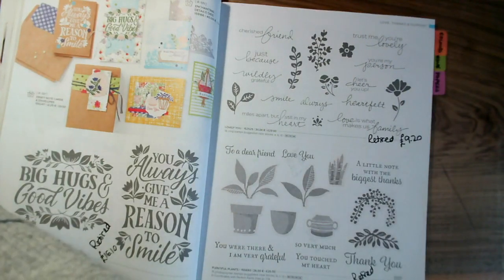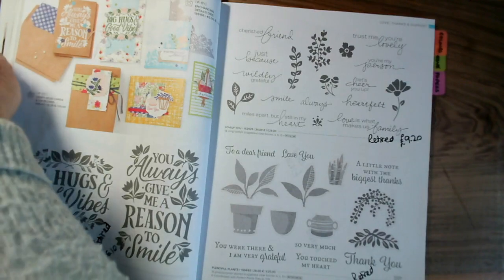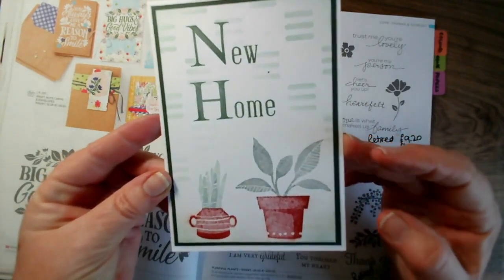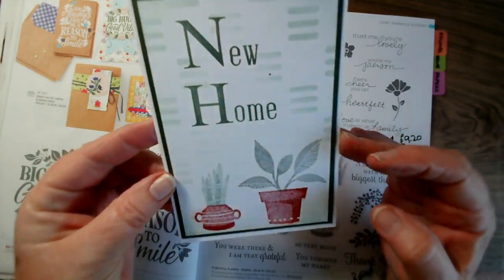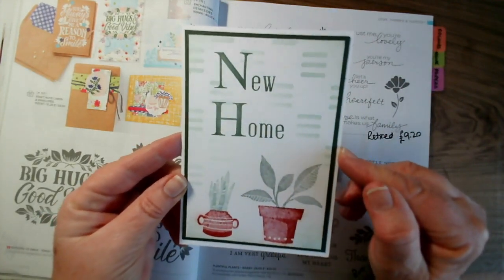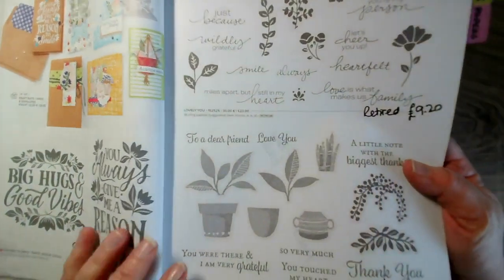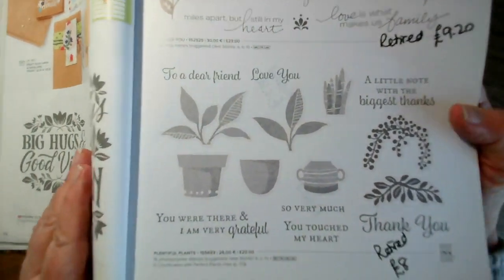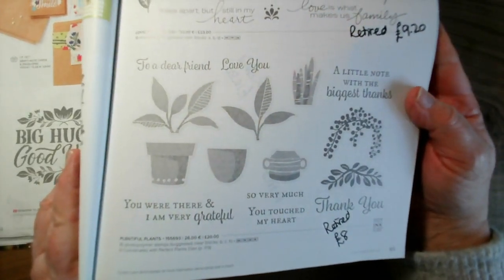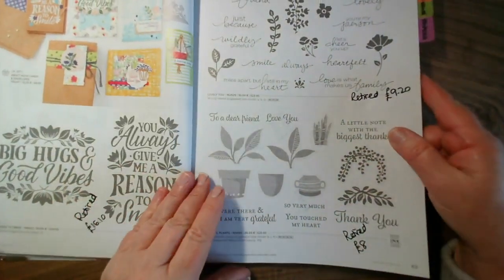I've got my alphabet card here. There we go. So this is that stamp set. And all this week I'll be focusing on alphabets, which is where that one came about. But the Plentiful Plants stamp set is retiring at £8. So if you like pots and succulents and things like that, that would be a good purchase.